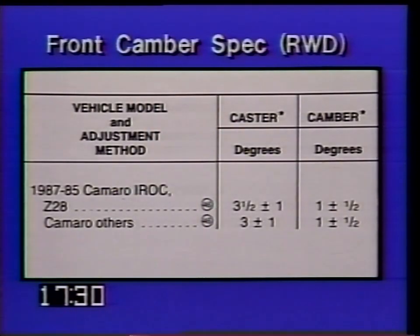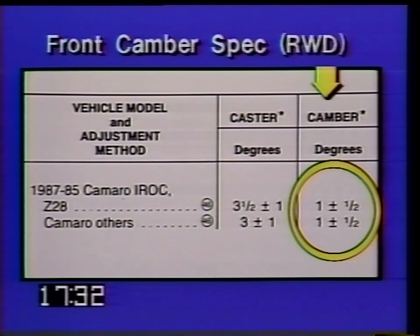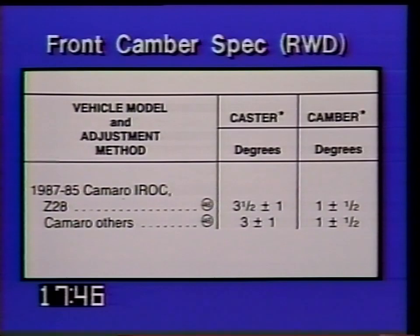In this first example, we have a front wheel camber spec for a current production rear drive vehicle. You can assume this spec is positive because there is no minus sign, and it's to be applied to both the left and right front wheels as there is no individual wheel indication.